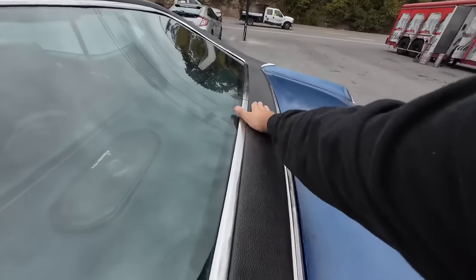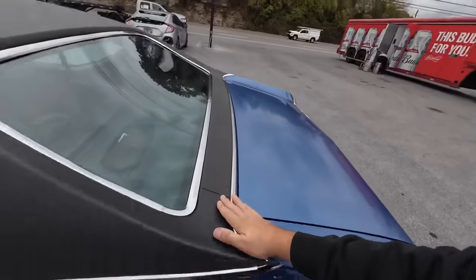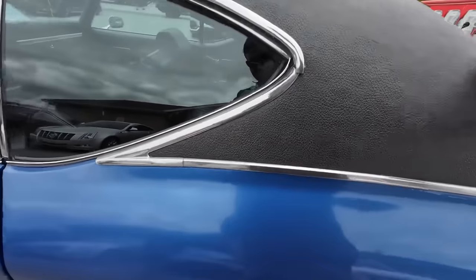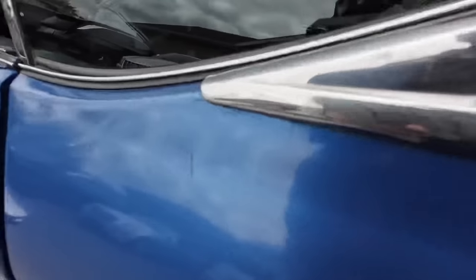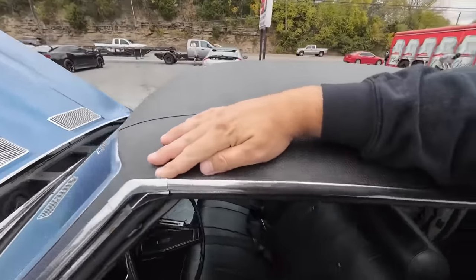You know, under the vinyl top seems pretty solid. I haven't really seen any bubbles. There's one there. Funny I say that. Every time I say something like that, I'll find something, which is fine. That's what I'm doing here. If I'm not finding it, I'm not doing my job.